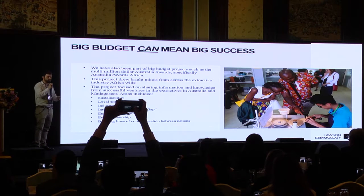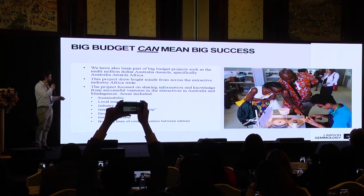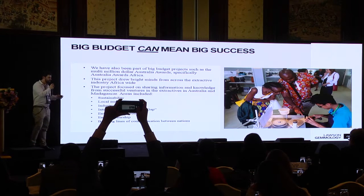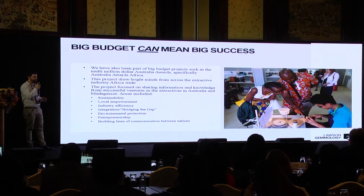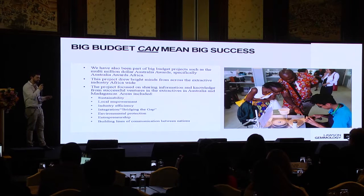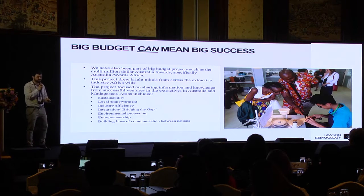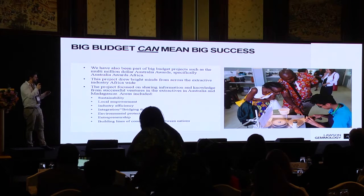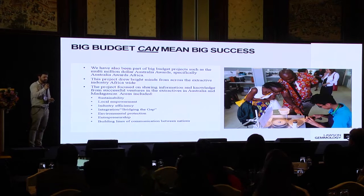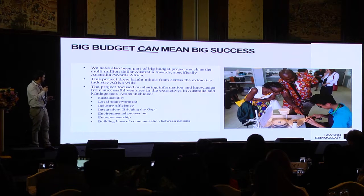Basically it draws on bright minds from all over the African extractive industries, and they come to Australia, and we take them to Madagascar as well, and it really focuses on sustainability, local empowerment, industry efficiency, integration and bridging the gap between public and private and NGOs, environmental protection, entrepreneurship, and building lines of communication between nations within the extractive industry. So this was just an extra bit there, just to show that something like this, which has had a fantastic result, could have been a terrible waste of Australian taxpayers' dollars, but worked out very nicely.